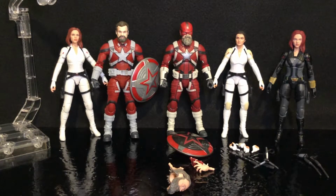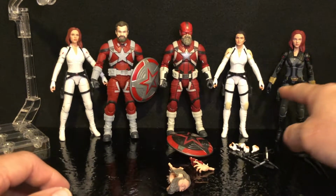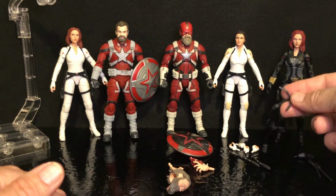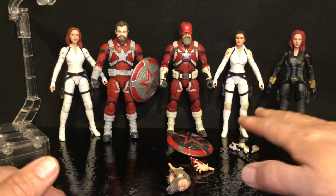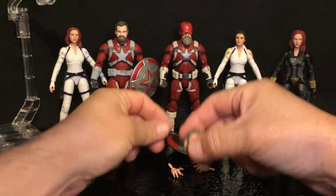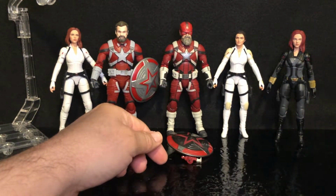So I got these figures out of the package, and the first thing I'm going to do is set aside the Crimson Dynamo pieces here. This figure right here comes with the 2 guns, 2 extra fists, and these 2 clubs. The Melina figure comes with this grappling hook, these 2 clubs, and 4 extra hands, 2 fists and 2 more open hands. This Red Guardian figure comes with this extra head, which is the unmasked head, and these 2 grabbing hands. I'm going to push those off to the side.